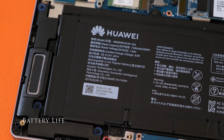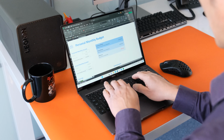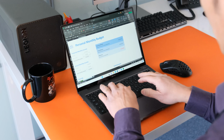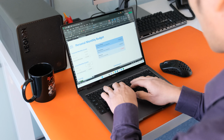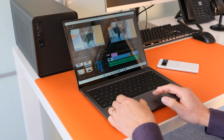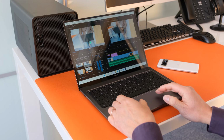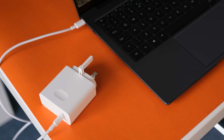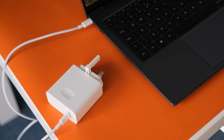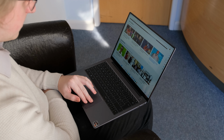Inside the Matebook 14 we have a 56 Wh battery. Working on a document, several web tabs open, email and music playing in the background in balance mode, I managed to get around 7 hours usage before having to charge it. If you run a heavy workload, expect around 2 hours. There's quick charge mode with the 65 watt USB-C power adapter, and there's a decent length charging cable. A full recharge of the battery takes just over 2 hours.